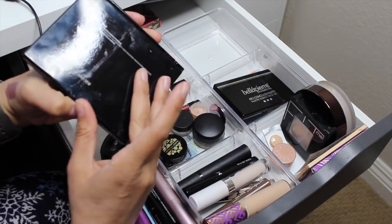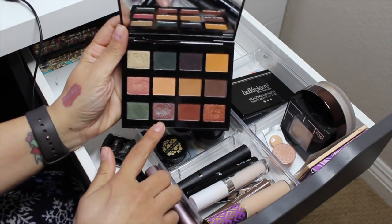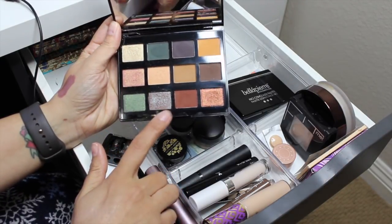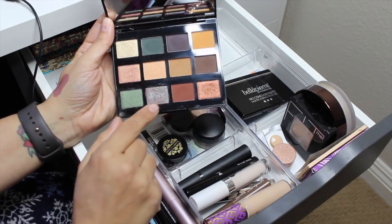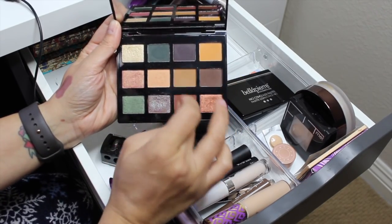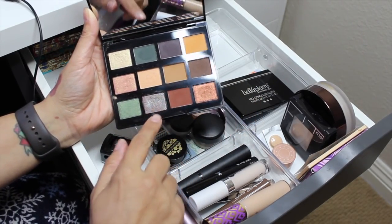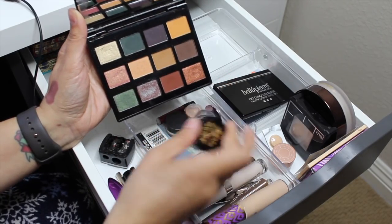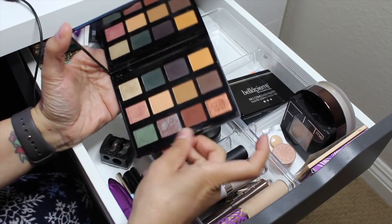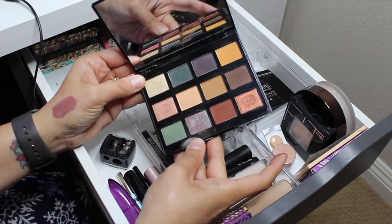NYX Machinist Grind palette. I use the crap out of this color, which reminds me a lot of that Butter London Oil Slick eyeshadow. I love it. Part of the reason why I want to hold on to this palette is this color. The shimmers in here are so beautiful. I really like those mattes in here. Part of me is like, do I want to keep it? I have all of these in my collection. I have this color in this form that I really like, so I don't know. I think I'm gonna keep it for now, and yeah, I don't know. I cannot make up my mind.